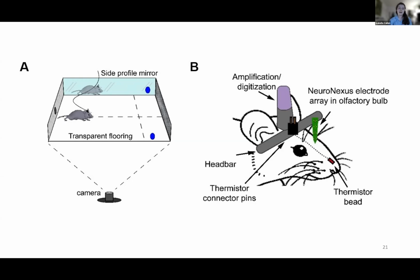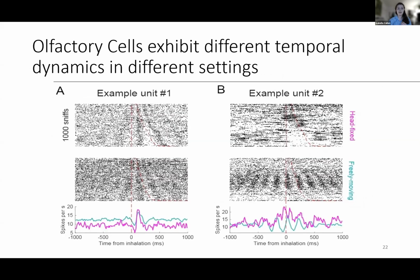And we have significant promising data to suggest that this might be true. Our lab has shown recently that in 2 different cells, so this is one cell and a second cell within the olfactory bulb, these 2 different cells actually have very different temporal patterns of firing when they're head fixed in the top row versus when they're freely moving. So you can see down here, these 2 just look very, very different.